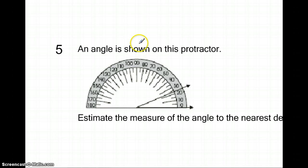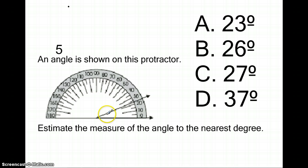It says an angle is shown on the protractor. Estimate the measure of the angle to the nearest degree. Go ahead and try this one. Okay, I hope most of you could tell this is at least an acute angle, which we know means less than 90 degrees. If you know it's an acute angle, it's obviously going to be less than 90. But if we look here, our angle seems to be going right about here. So it's somewhere in between 20 and 30, so we can go ahead and mark off 37 degrees.